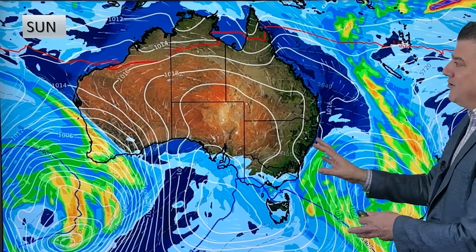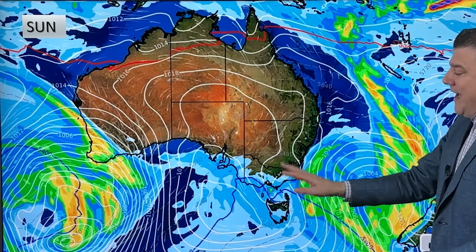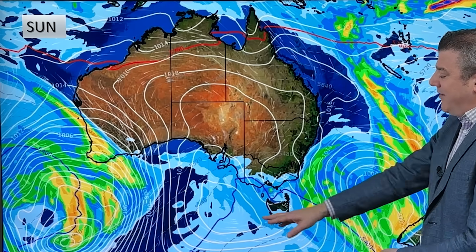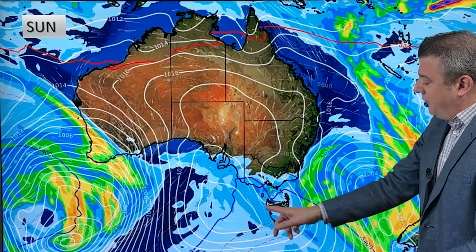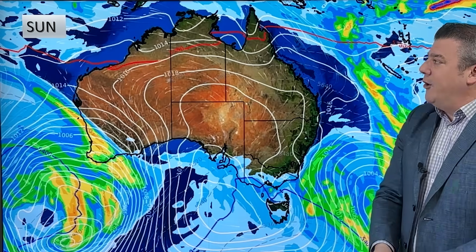And the East Coast low on Sunday pushes off towards New Zealand. Behind it, it is colder around here for Tasmania, and for some parts of Mount Gambier you'll be seeing those temperatures down. Around Tasmania, temperatures are also down for you on Sunday as a result of the southerly. Just a few showers though. Most of Tasmania is dry, and the rainfall totals you see here are a few millimetres only.